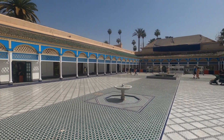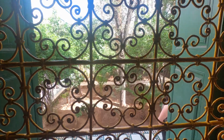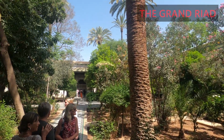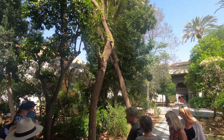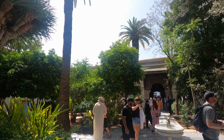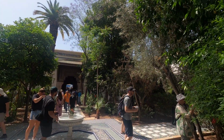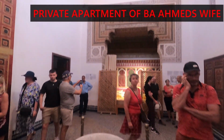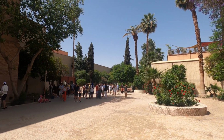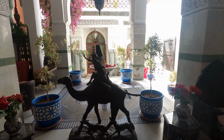But this was the grand courtyard, as you can see, a lot bigger, the gold window frames there, and then the grand riad, which had a really nice smell that came from this area, as they had loads of plants which had mint, orange plants. I think there could have been coconut plants there as well, so it was pretty cool. And the private apartment of Bar Ahmed's main wife was there too, so she was the preferred wife. She got the biggest room, and then that was one of the nice hotels as well.